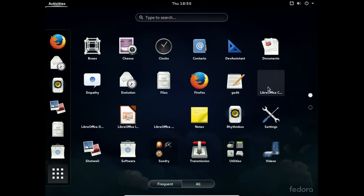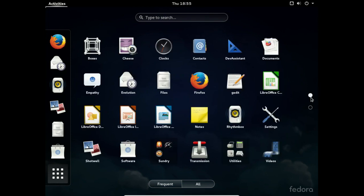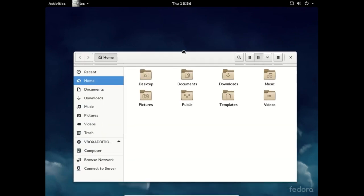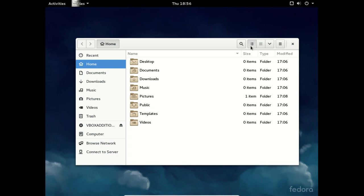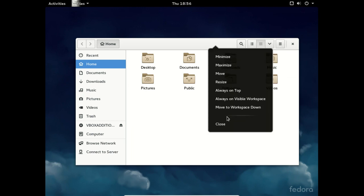Now, as a Windows user, I kind of like how this lays it out into this semi-grid here. You have a choice of frequent or all. Again, if I wanted to go to a piece of software, just go ahead and click. Let's go to Files. We'll click that. And there you go. You can see here you can change the alignment. I believe if you right click, this will give you options here.